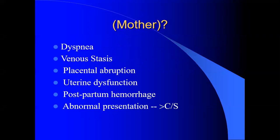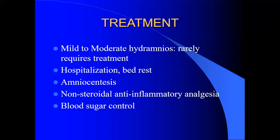What happens to the mother? As I told, dyspnea, venous stasis, placental abruption, uterine dysfunction. When these patients are delivered, there is difficulty in proper contraction of the uterus, which leads to postpartum hemorrhage and abnormal presentation. As liquor is increased, baby movement is very frequent and the fetal head is not fixed in the lower pole, which leads to abnormal presentation and increases the risk of cesarean section.